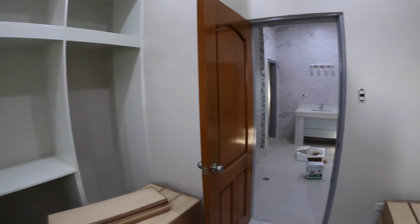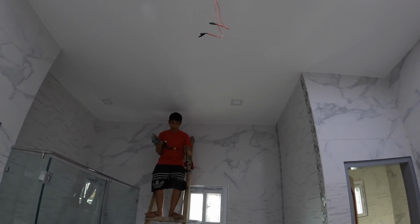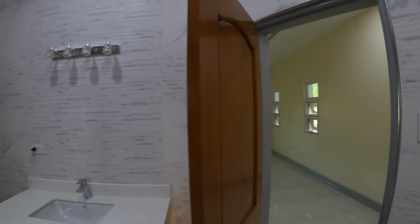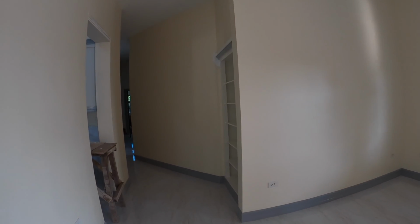All right, the other person working in here with all the noise is Mr. Kerwin. He is starting to put in our exhaust fans in different locations. So we'll let him do the noisy work, and we'll continue the rest of the house. Another one of our painters is in bedroom number 3. Let's go on this side of the house and take a look.